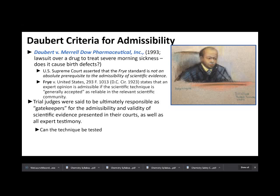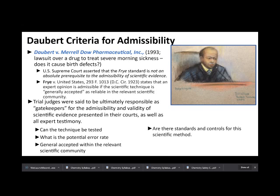So they can look at whether the technique can be tested, what is the potential error rate, whether it is generally accepted within the relevant scientific community, which was the Frye standard question. Are there standards and controls for the scientific method? Has the theory or technique been subject to peer review and publication? So all those questions should be answered if the trial judge is going to accept the evidence.